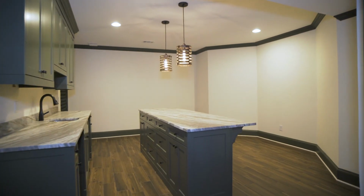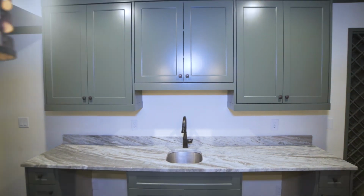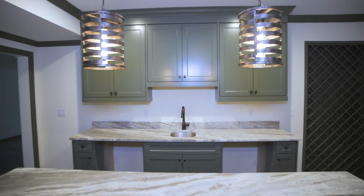Here we have the all-new bar in the terrace level with the wine cellar behind me. Once again, making this a great house for entertaining.